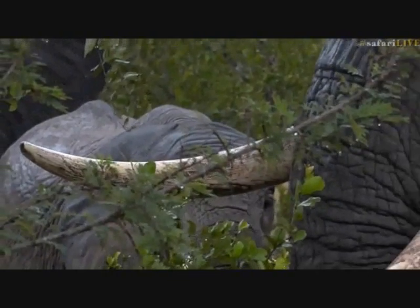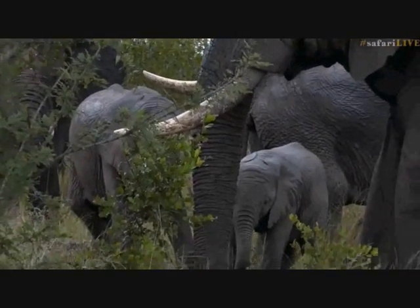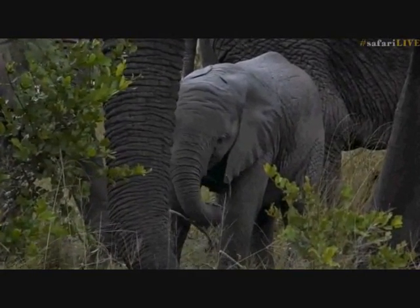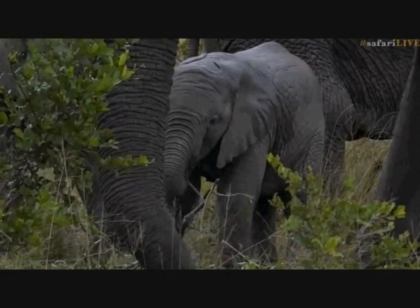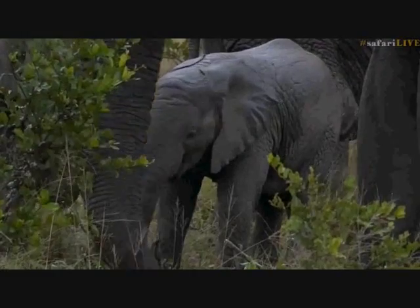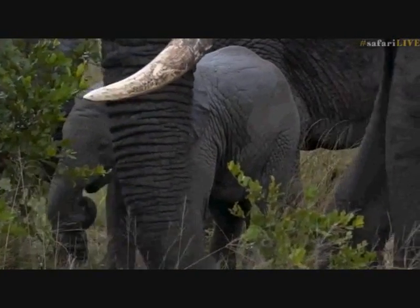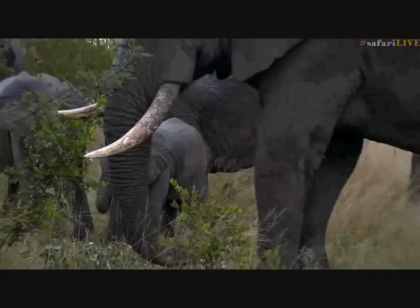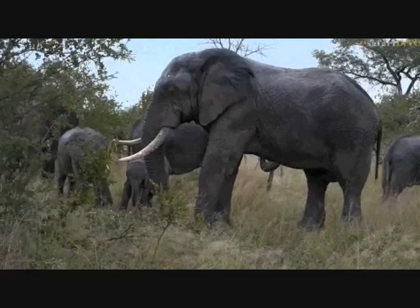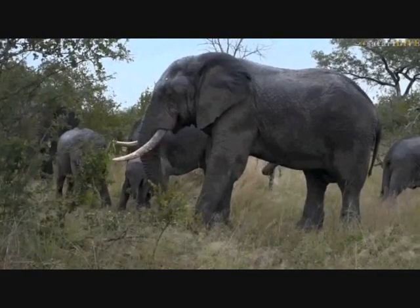Oh, they seem so relaxed with us. I think this rain has also just caused them to relax a little bit more. Oh, I can hear another elephant communicating. Sounds like just on the other side of a drainage line. This bull definitely would have heard that. I wonder if it will affect his behavior in any way, but it doesn't look like it. It doesn't look like they're too fazed.